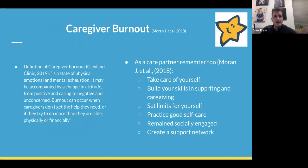Now we'll move into our last slide, which is caregiver burnout. I just have a definition here. It states that it is a physical, emotional, and mental exhaustion that may be accompanied by a change in attitude from positive and caring to negative and unconcerned. Burnout can occur when a caregiver doesn't get the help that they need, or they try to do more than they're able to physically or financially.